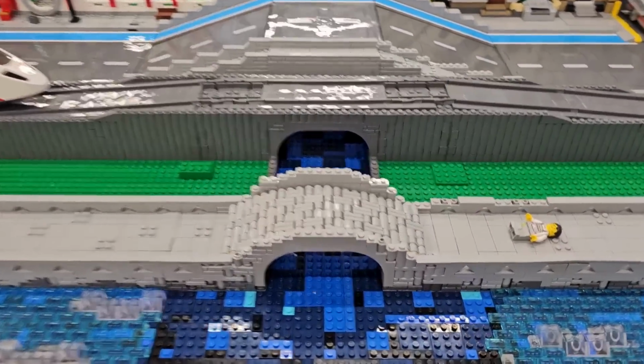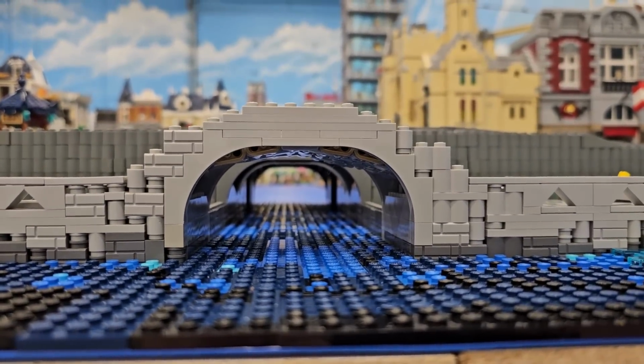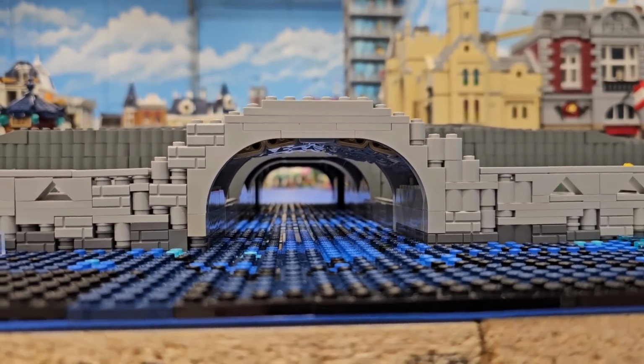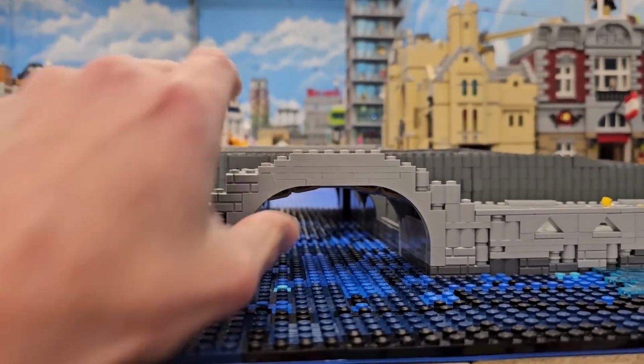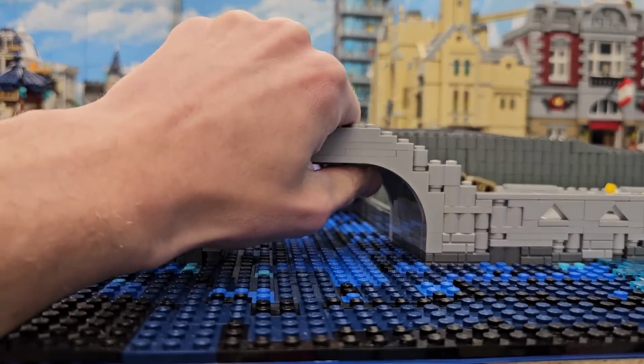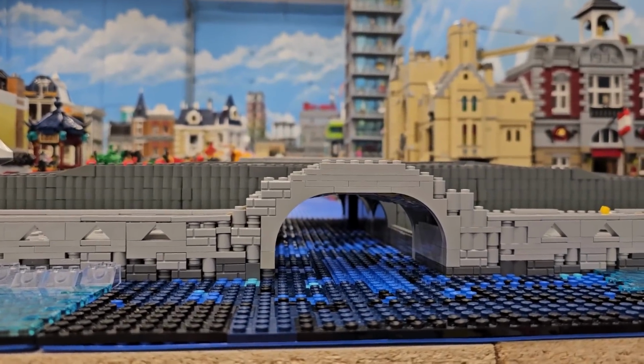I'm just kidding. But we could make it a lot wider than it is. I think that's pretty decent. You can see through it. I don't know if I want to increase the height of it. I just think it becomes too tall here in front of the city. It'll just sort of look strange.